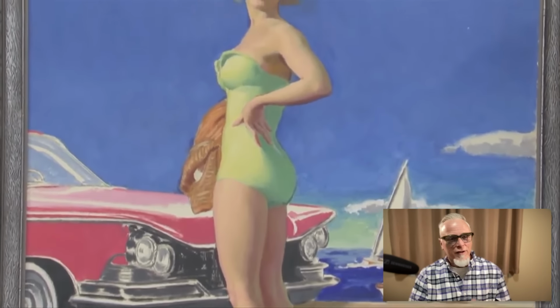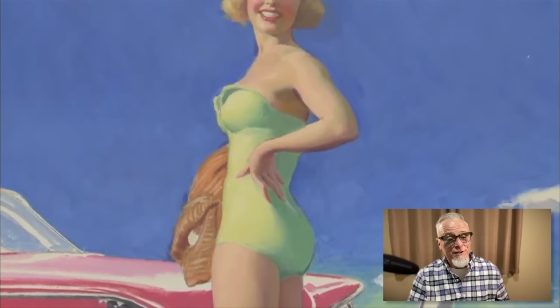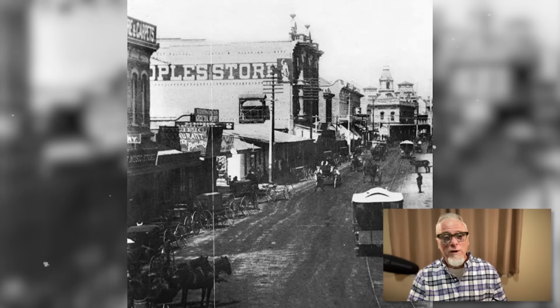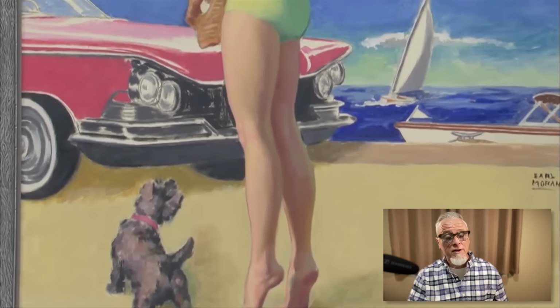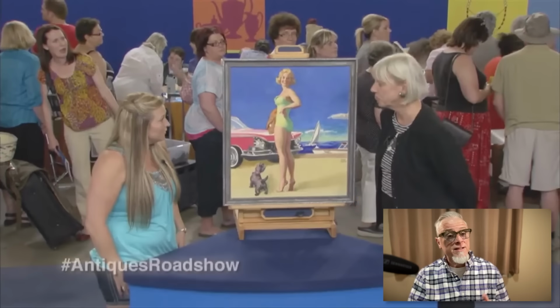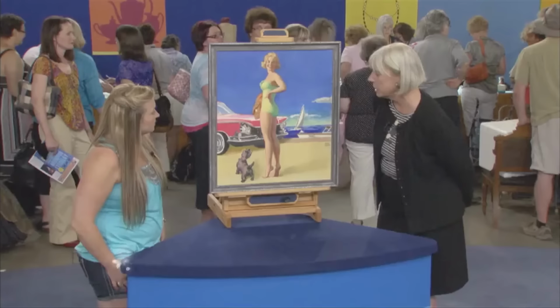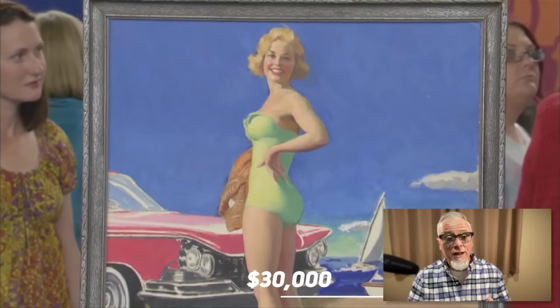Dive into the allure of an Earl Moran pinup painting from around 1955, transcending visual delight. Acquired from an estate sale for a mere $200, this artwork unfolds as a captivating window into mid-century Los Angeles, featuring a sailboat, motorboat, and a girl in a bathing suit. Earl Moran's illustration career adds a layer of significance, and the painting's mixed media nature enhances its uniqueness. Probably done as an advertisement for a car company or even a sporting company. The appraiser estimates an auction value of $30,000.